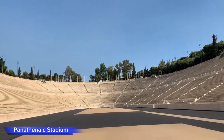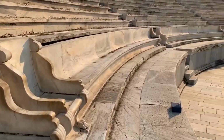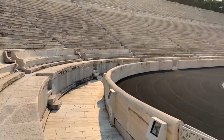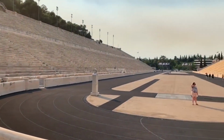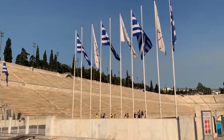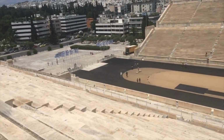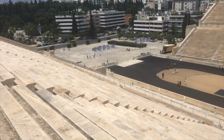Notably, the Panathenaic Stadium is the only marble-built stadium in the world, originally constructed for the Panathenaic Games. It later underwent renovations by Herodes Atticus, accommodating 50,000 spectators. Tickets to the stadium are not included in the combination ticket, but are reasonably priced at €5 per person.